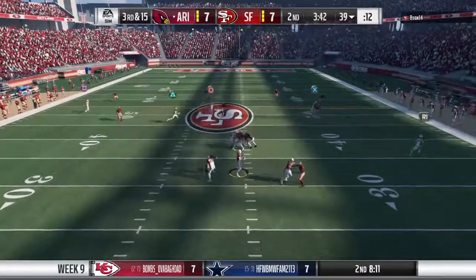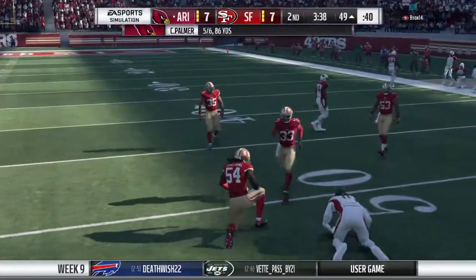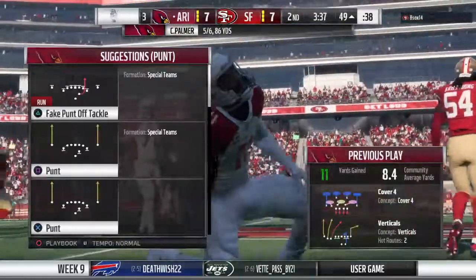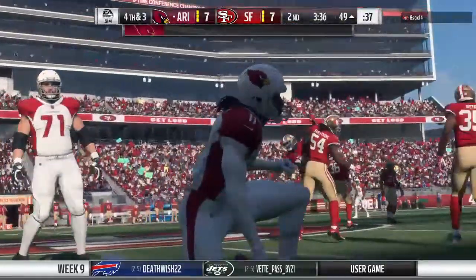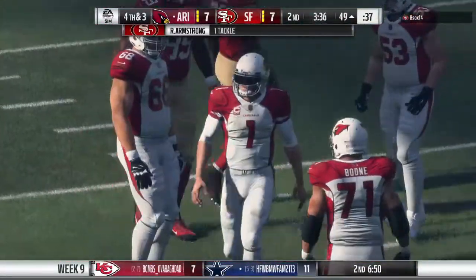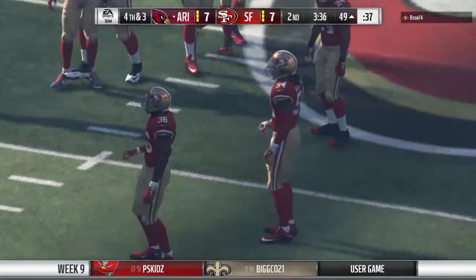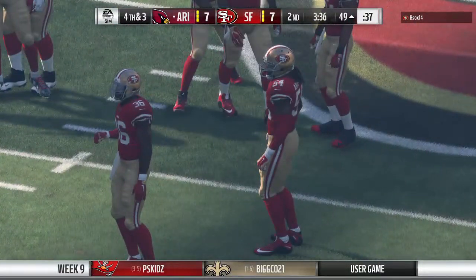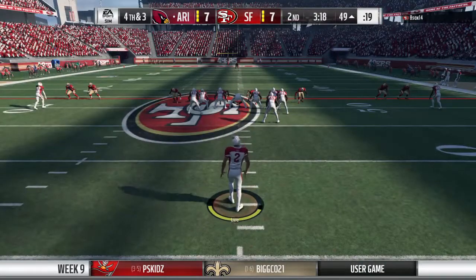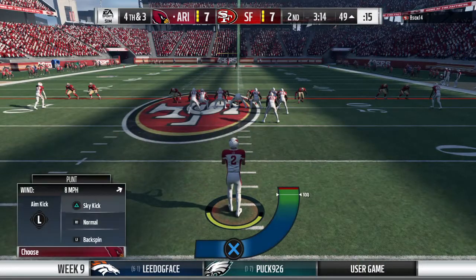Out of the gun, Palmer. He gets it into the hands of Larry Fitzgerald. And he'll get it into enemy territory just across midfield at the 49. They'll get 11, but it'll still lead to a 4th down. Andy Lee, 3-time All-Pro on to punt, as he should be able to pin him back deep here with his first punt.